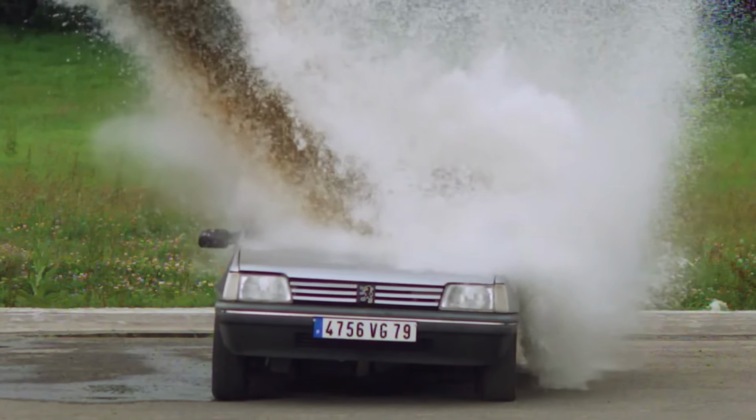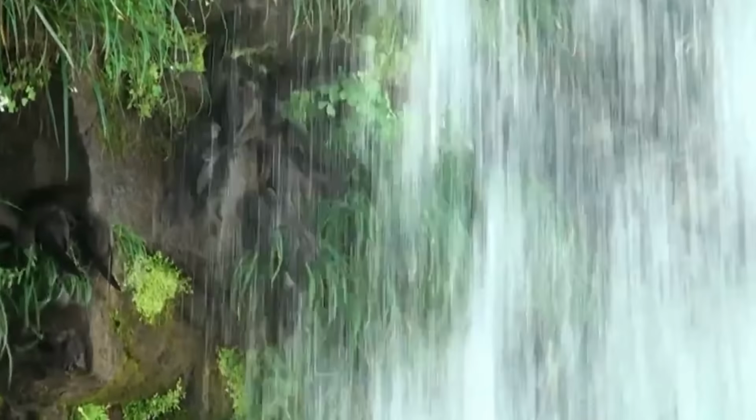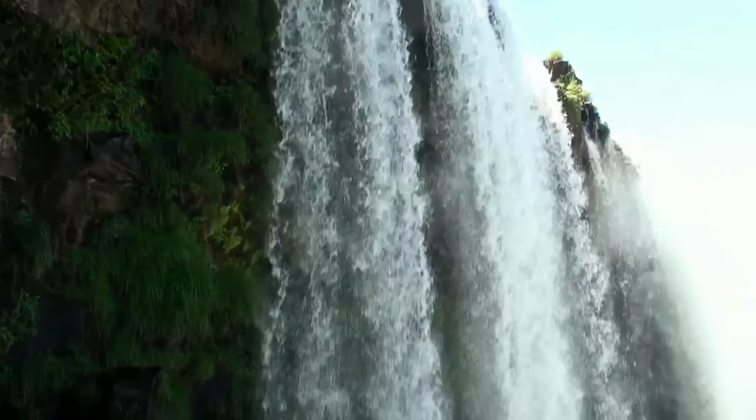Now, it's not hard to imagine how dangerous a waterfall can be, is it? But that's where these birds hide their babies and hide themselves. How'd they come up with it? I honestly have no idea. The great dusky swift lives in rainforests near waterfalls in northern South America.